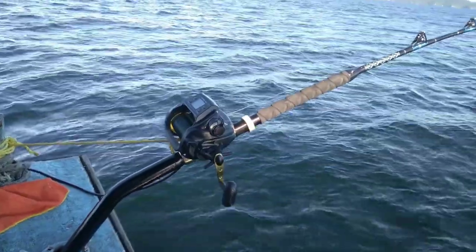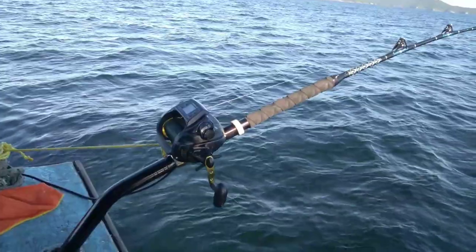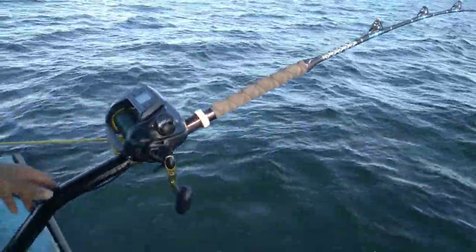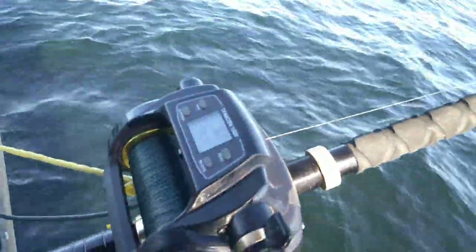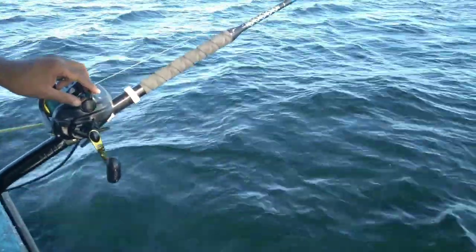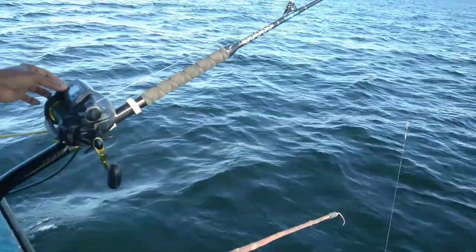Nice fish. So, when your line was shaking up, I see mine shaking at the same time. There's our fish. Big salmon. A big salmon, boy.